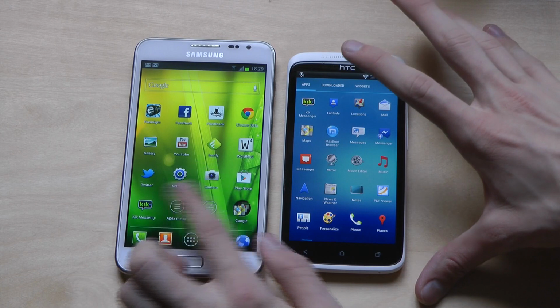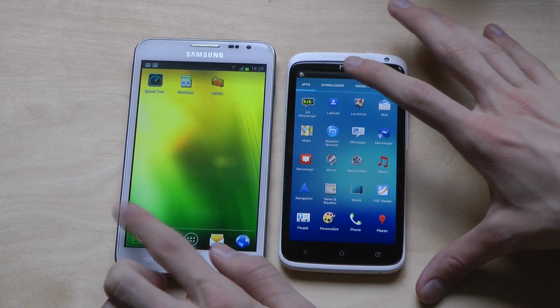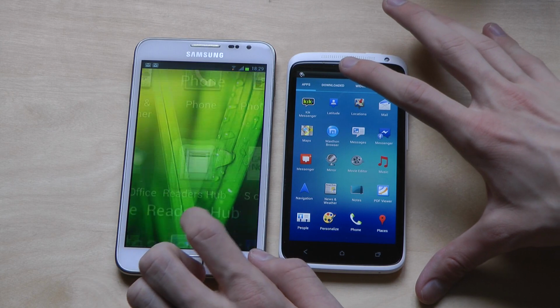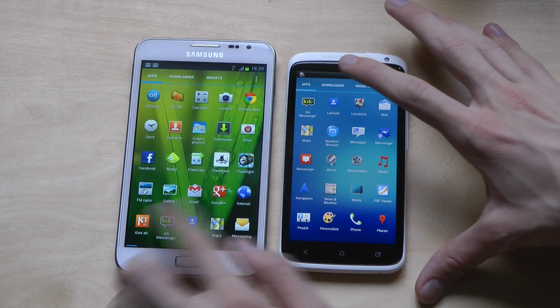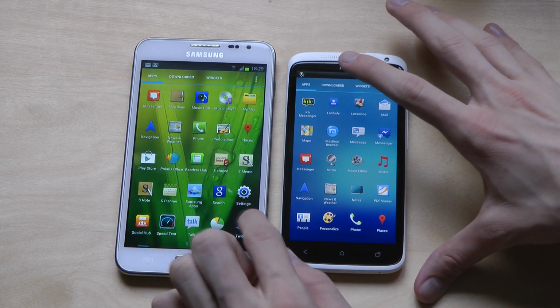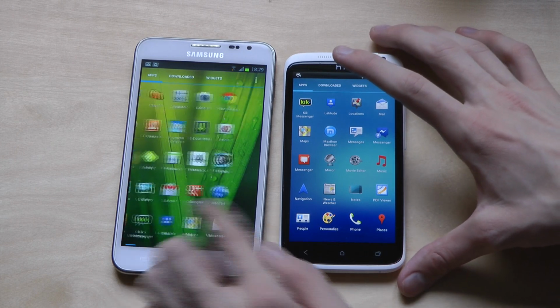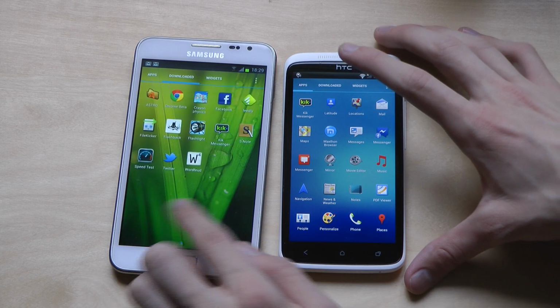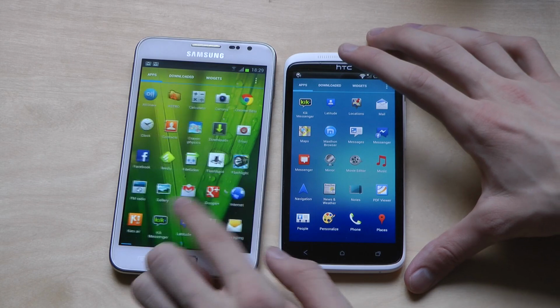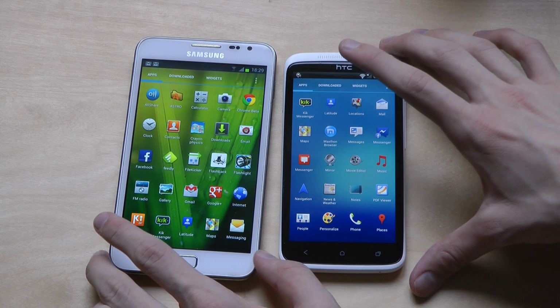If you really want to get a feel, it's very hard to see the difference on the video. I don't think that it's extremely bad on the Galaxy Note, but it could feel a tiny bit better. And that's why I'm really looking forward to the next Galaxy Note phone coming out, because we are closing in on a successor to the Galaxy Note, I think, because it's been available for around half a year now.